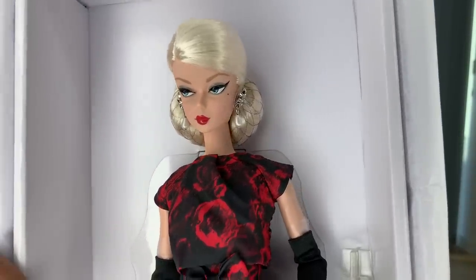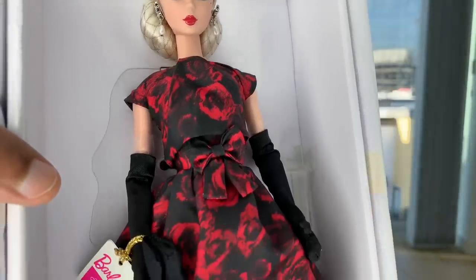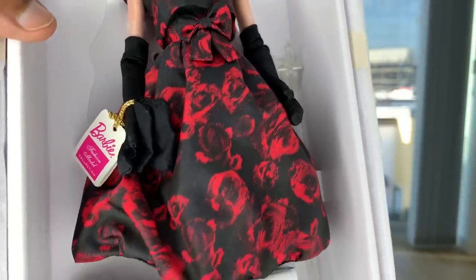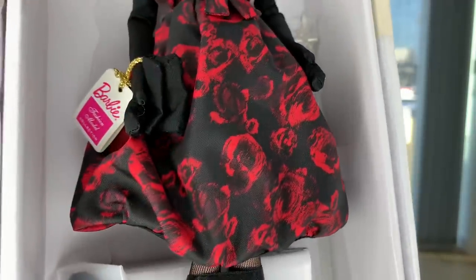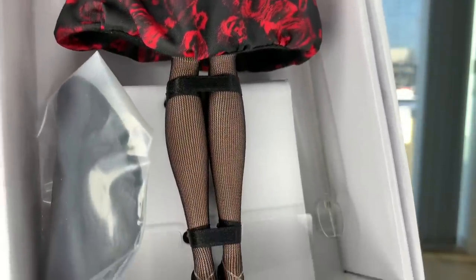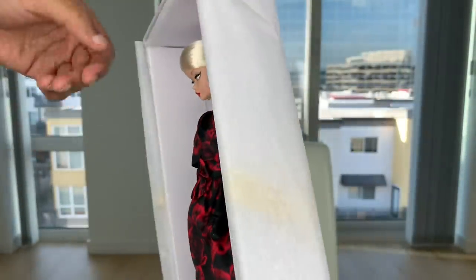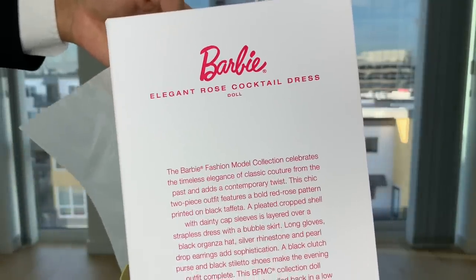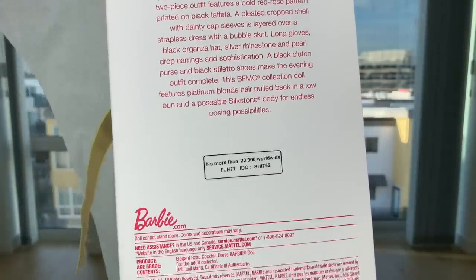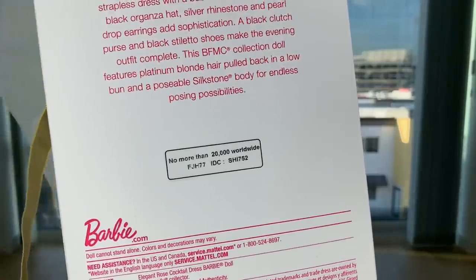Looking down here at her beautiful dress, I see a sweet little bubble skirt, which you guys know I live for, a good bubble skirt. A little bow here at her waist. I see a really interesting little top here. And then here is her little hat to the left, beautiful shoes and stockings in true Silkstone style. And then here in the back, we see that there are 20,000 of her made worldwide, along with a little description of her ensemble and all the company information.